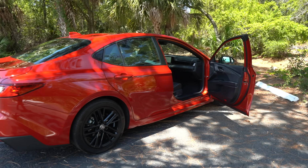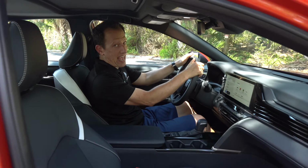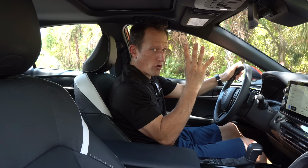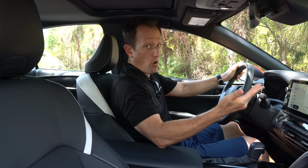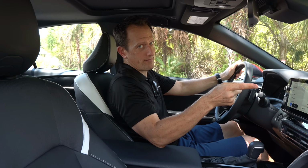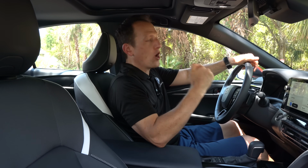Guys, we are inside this 2025 Toyota Camry, this being the SE. Remember, LE, SE, XSE, XLE. Those are the 4 trims. And if you're gonna do Accord, this would be equivalent to their sport hybrid. Something to think about.